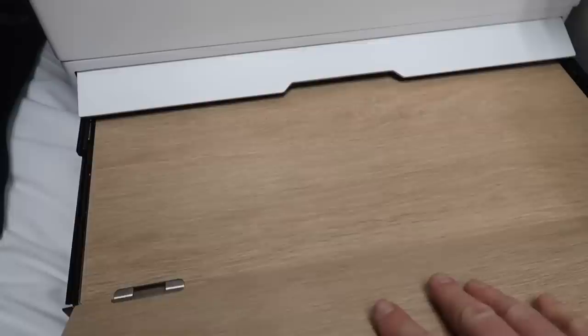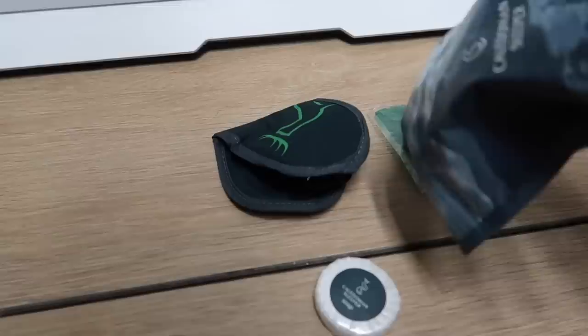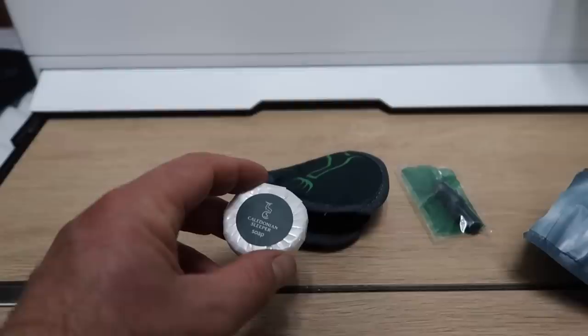So, table there. And let's have a look at this. Soap has definitely got smaller. And earplugs.